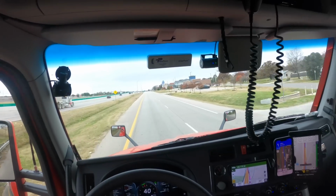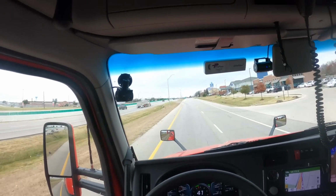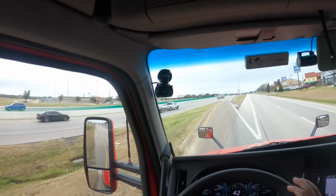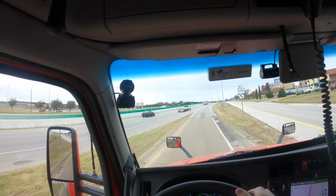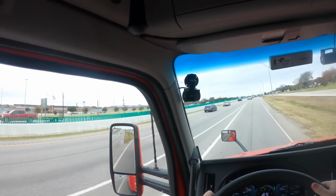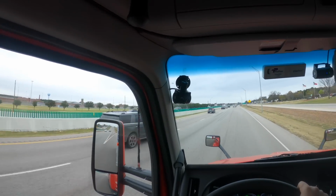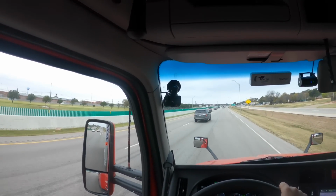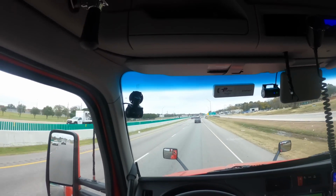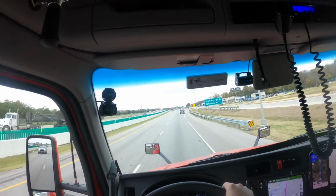But we're gonna be there right at the drop-off time. It's scheduled for 11:30, and we're gonna get there just about 11:25. Hopefully they don't take too long. I'm gonna try to find a truck stop to sit at till 5 o'clock. Go into sleeper berth, go get loaded, probably try to take a nap, and then I'm gonna be rolling to Laredo. So hopefully Laredo goes by pretty smoothly.